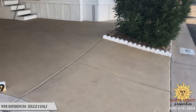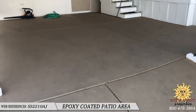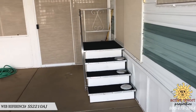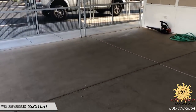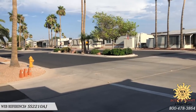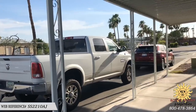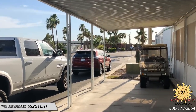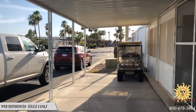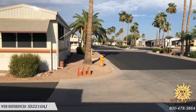I don't know how long ago, but recently they also had this epoxy done on their patio area. So what they do is they actually don't park in this area. They have a nice big open patio for entertaining, and this is on the main boulevard, so if you're a people watcher and like to wave and have people over, this is a great location for you. And it's only three streets from the clubhouse. You can see the clubhouse up here a little bit further, right in the distance there. So great location, and the entrance to the community is right there, so you don't have to go through the whole community to go in and out. Easy in and out of this community.